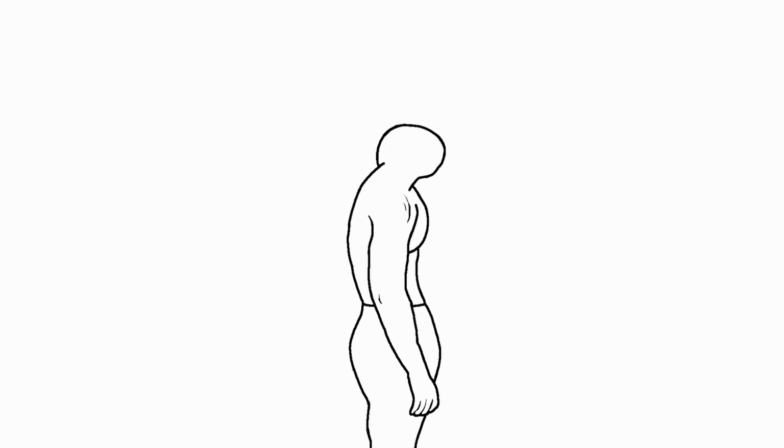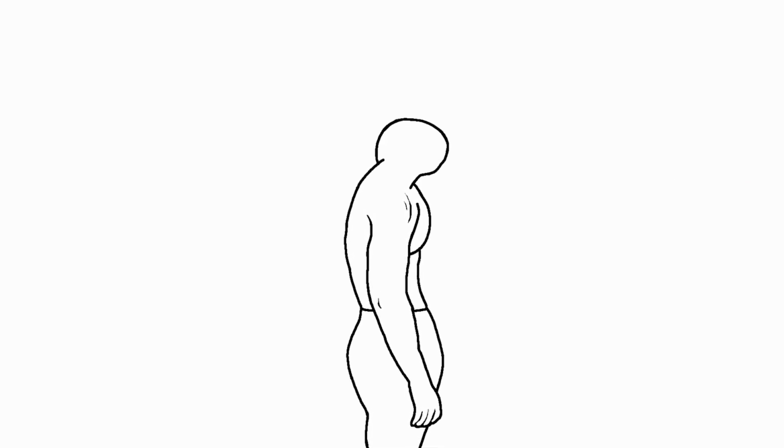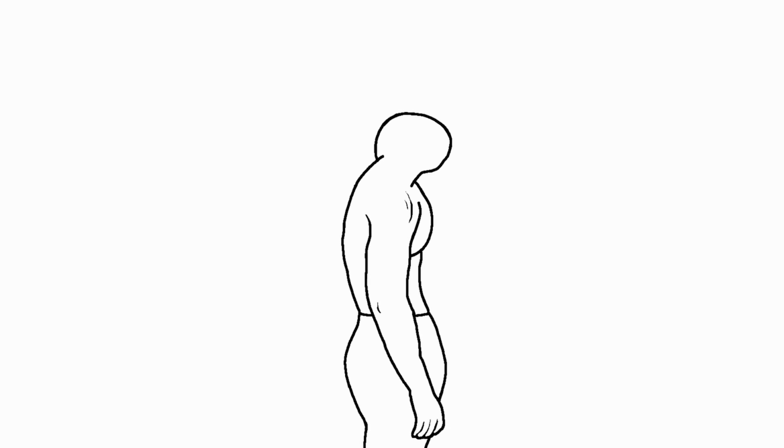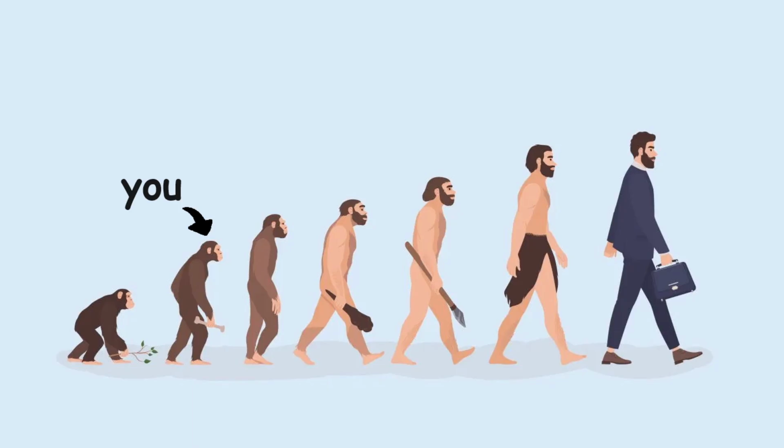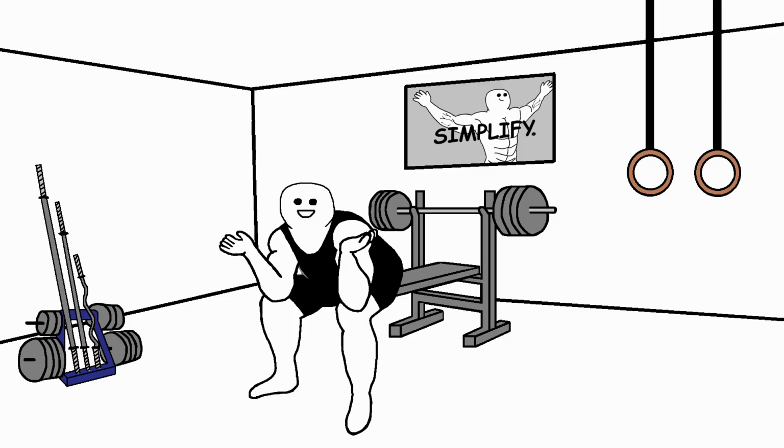And that's not even taking into account the terrible posture that you get as a result of your rear delts being non-existent. If I see you walking like this, I'm either gonna assume that you got stuck somewhere in the human evolution chart, or that you are just not training your rear delts directly. And for your own sake, I hope it's the second option.